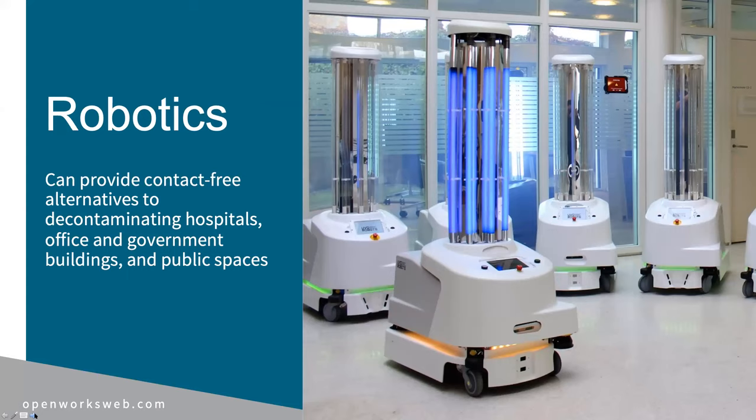Robotics have long been used in industrial and manufacturing settings, and hazardous duty robots have been around the military for decades. But the arrival of COVID-19 has increased demand for service robotics to perform tasks that have traditionally been handled by humans, particularly cleaning and disinfection. UV light zapping germicidal robots and robots that spray disinfectant are being used in various sectors of public environments, from hospitals to hotels.